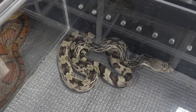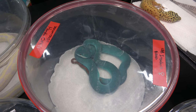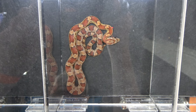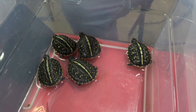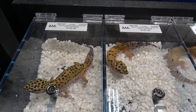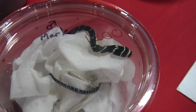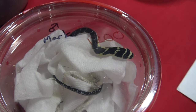This is an Ocean City, New Jersey locality pine snake. This is a baby king cobra, and it looks much different than an adult king cobra, and when it grows up, it can get up to 14 or 15 feet long.